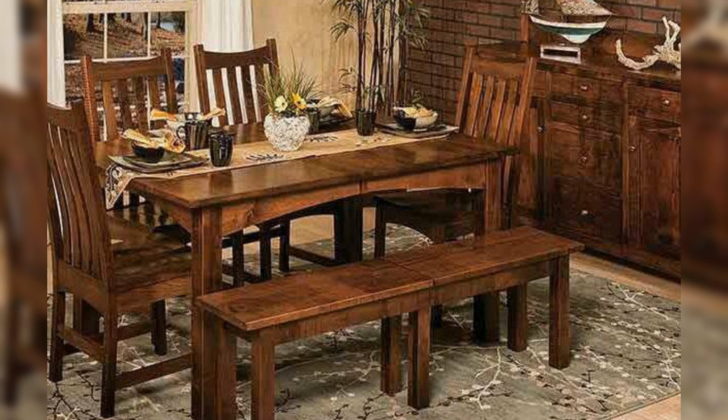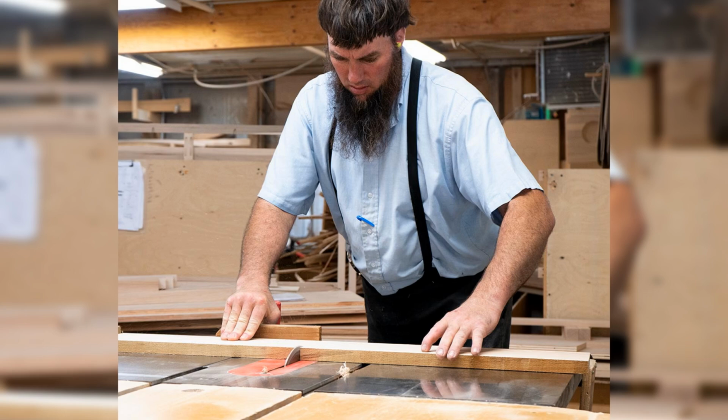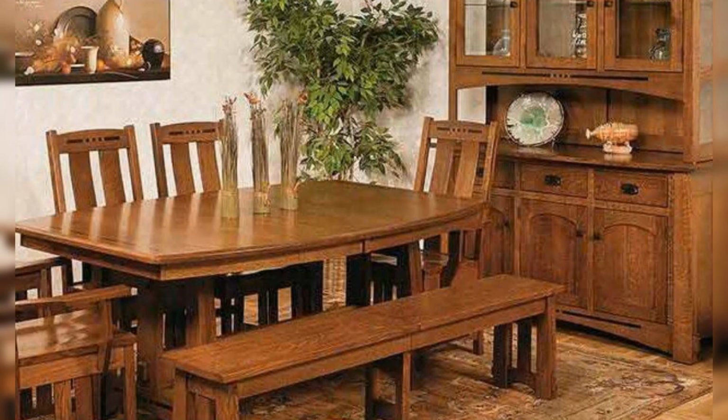Number 2. Multifunctional furniture. The Amish are renowned for their craftsmanship, creating durable and functional furniture that lasts generations. One of the key principles of Amish furniture making is the emphasis on multifunctional designs, which means that a single piece of furniture often serves more than one purpose.